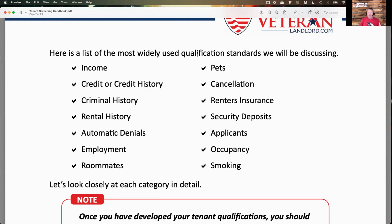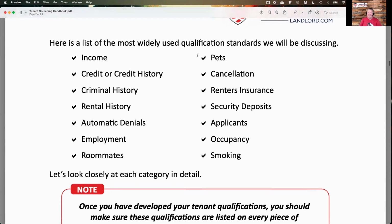And all of that just leads to them being tire kickers. You don't even know if they're going to be good, qualified people who want to move into your property or fill out an application. They're just taking up a bunch of your time trying to figure out what your qualifications are. So without further ado, let's hop into qualifications and what this means.